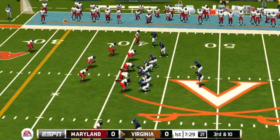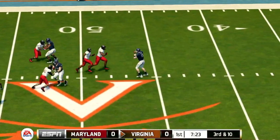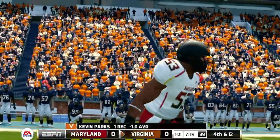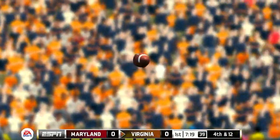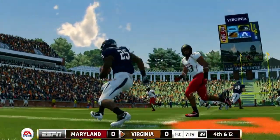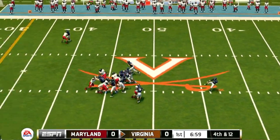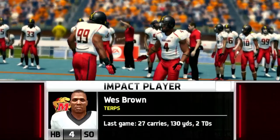Here we go. Blue 88. Got it, but he's going to lose yards here. Number 53 brings him down at the 43-yard line. 4th down. Ross, the return man. And it goes into the end zone, down for a touchback.